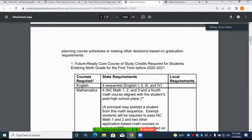Technically, by state requirements, that's all you need. Right. So to me, that makes it a little bit clearer to folks. If I'm just looking at this and don't know what's going on, local requirements, so basically there are no additional local requirements. That's why I think putting a word in there might help. Where would you want it? Right here. Additional local requirements.